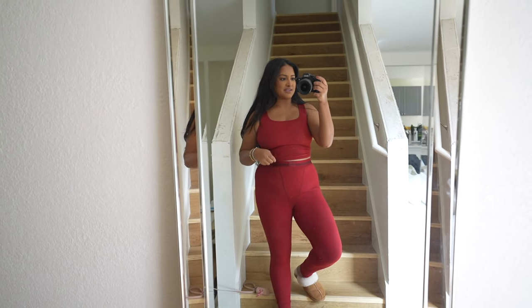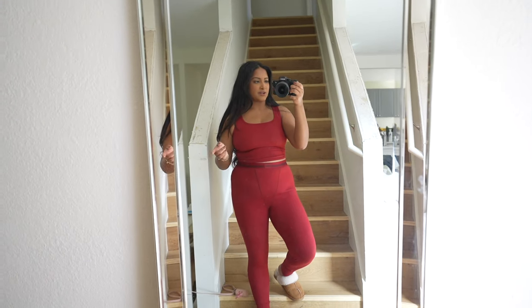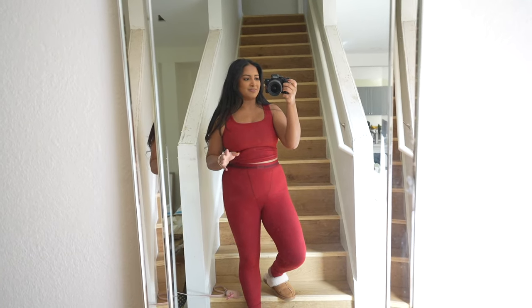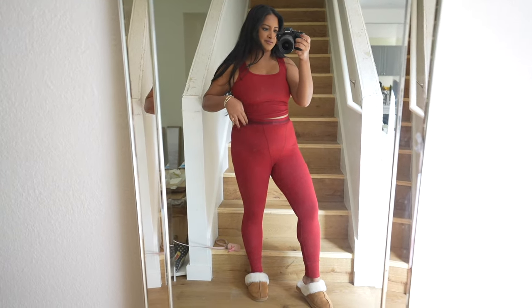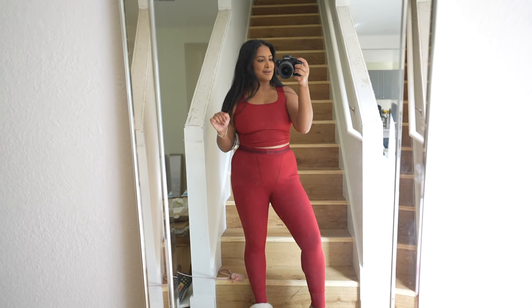I do size down in these tanks to a medium because I want the girls to be a little bit more supported. I will say that they are a tiny bit see-through, but if I'm wearing it at home, I'm not really too worried. But for the cream one, I definitely wear at least some nipple covers with them. But I have never tried their little ribbed pants, so these are super cute. They're just very holiday-y. This was not an ad, but I will link it down below because I think it's super cute.